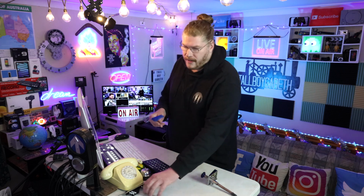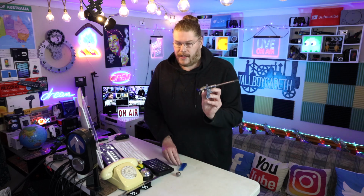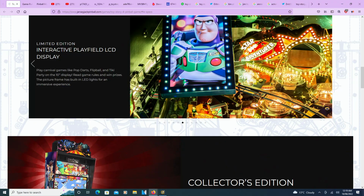I'm a huge pinball buff. Look, I've got a ball, a flipper, a plunger. I have an actual pinball machine. I have a home brew pinball machine that I built in my studio years ago, based on the Breaking Bad TV show. I will be doing a reveal on that someday, but it's kind of an afterthought at the moment. I haven't really played with it in a while.